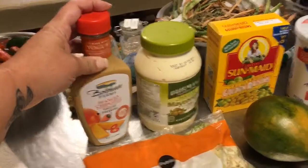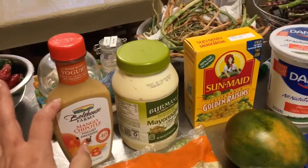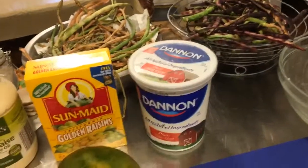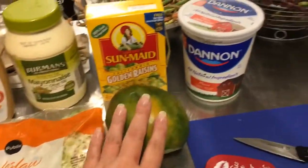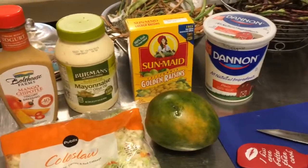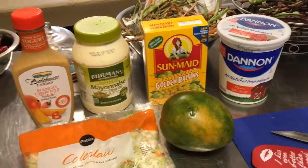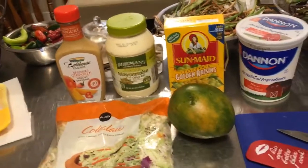It's a mango chipotle. I'm not a huge fan of chipotle flavor, so I'm going to use just a little bit of this as the base for my dressing, and then I'm going to season to taste with a little bit of mayo and then make it a little creamier with some plain yogurt. I'm going to slice up a mango, some golden raisins. I'm sure I'm going to break out some spices, and definitely salt, pepper. I think I'm going to pull out some poppy seeds, and I'm just going to make the base of the dressing, mix it and taste it and see what it needs.